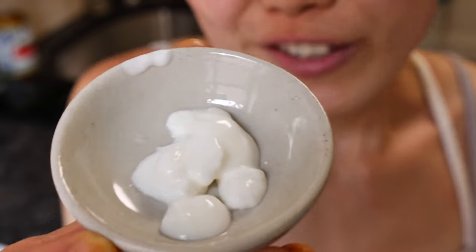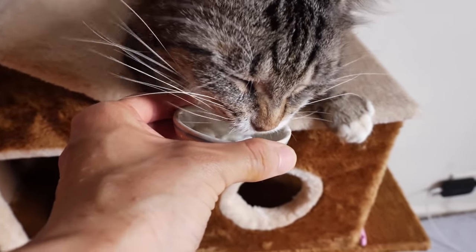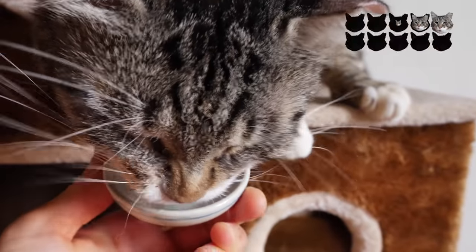I think it's time to give Fred a treat. Yay. Fred gives yogurt a 10 out of 10.